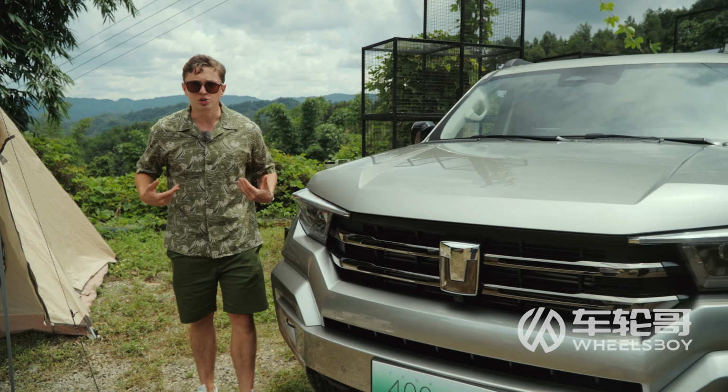I've been trying to think of a way to describe the exterior styling on this car ever since I saw it. I know for sure it looks a lot like a Toyota 4Runner, let's be honest, but I think a Toyota 4Runner that drank one too many energy drinks. To say that this design is a bit fussy would probably be an understatement.